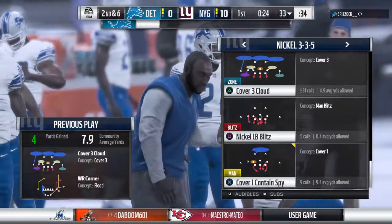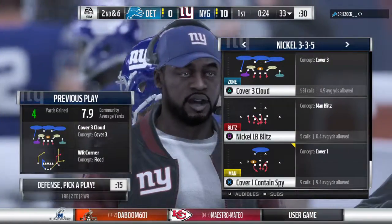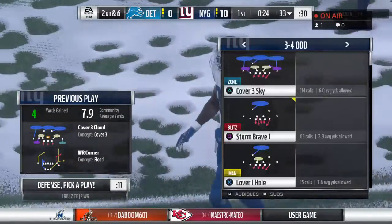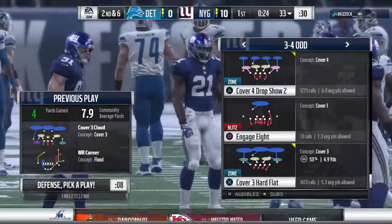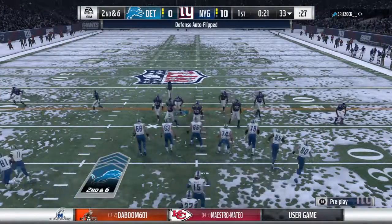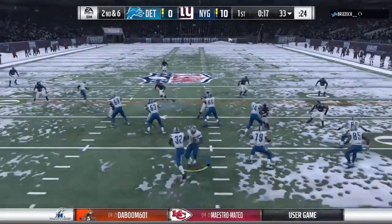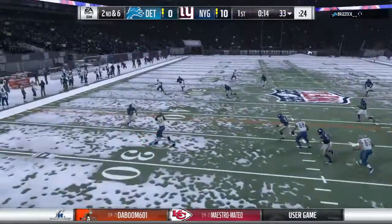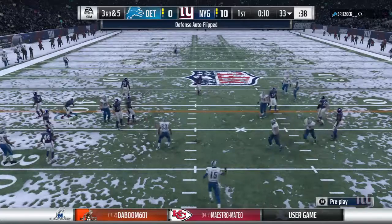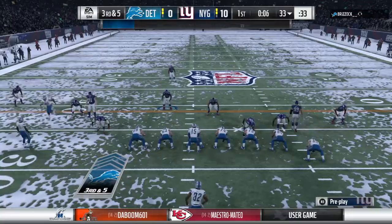That throw good for 4. It's 2nd down. Now a play fake, and it's Newton. A dump off now to Hill. And he'll get it up to the 33-yard line. They'll give him a yard on the play, and they're going to have a 3rd down.